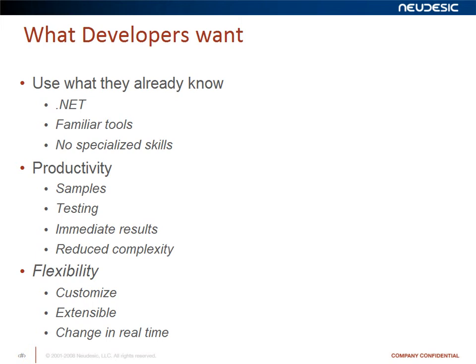And then we want developers to be productive. And they want to be productive. So being able to test easily, have the samples they need, see the results in real time, those are important. And no matter what, being able to customize what they have is important. Because nothing can satisfy every niche. The key to a good product or a good technology is in its extensibility.